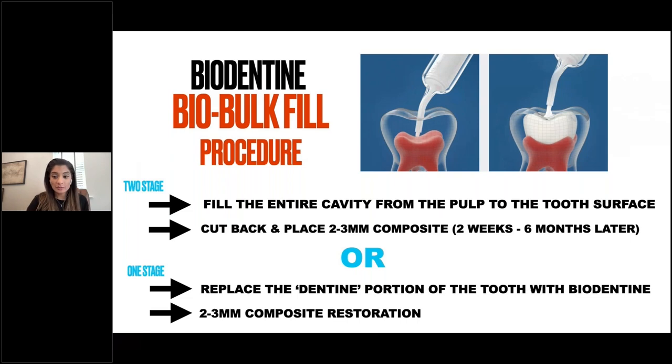That means that you use Biodentine in a much thicker section. So you use it to replace the dentine portion of the tooth. So not like the thin layer that you saw me just do, but a bigger, thicker layer. And then you leave 2 to 3 millimeters of space on top. And once the 12-minute set has done, you then place that composite layer straight away. Now, if you're doing it in these ways, we need to know how to restore the tooth with composite afterwards.